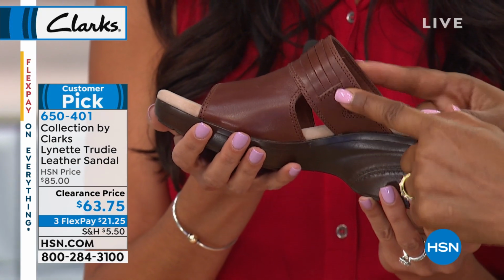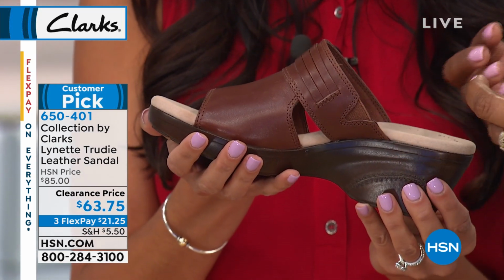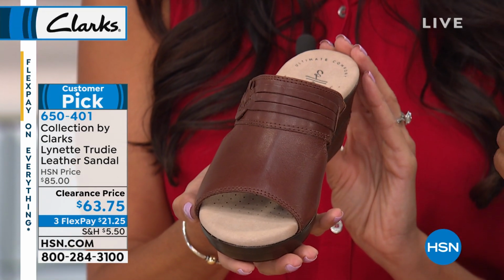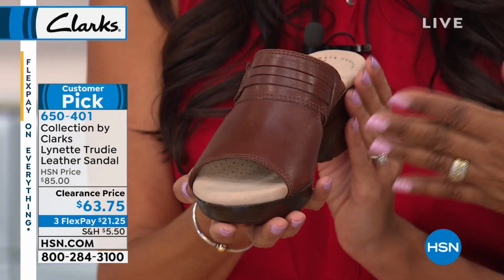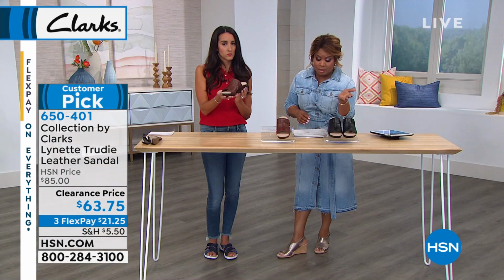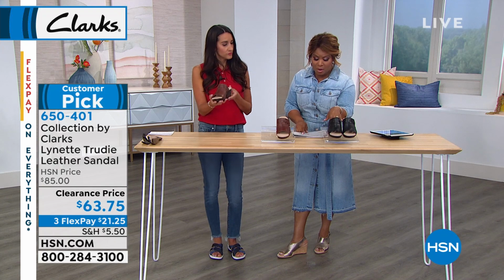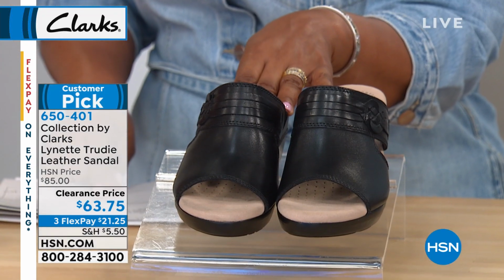Right. We're calling this color mahogany. I would say it's more a true brown. Yeah, I just think so too, because I want you to be satisfied when you get these at home. So we have this mahogany color, and we also have this available for you in the black. Right. And we're offering this in sizes 6 through 12, and we have both medium and wide widths.